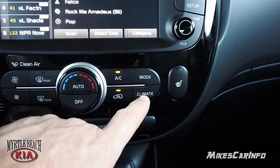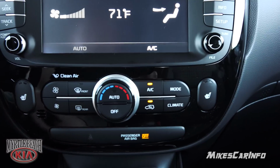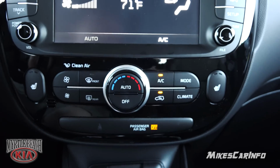You can always go to the climate, push that button, and it's always going to go to the screen to show you what's going on. And then you have a 2-stage heated seat control for your driver and your passenger. So all the seats here are heated, which is nice.